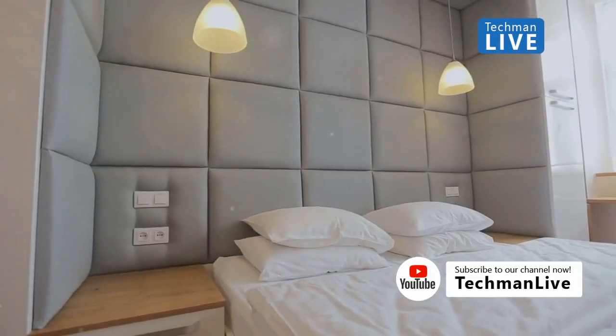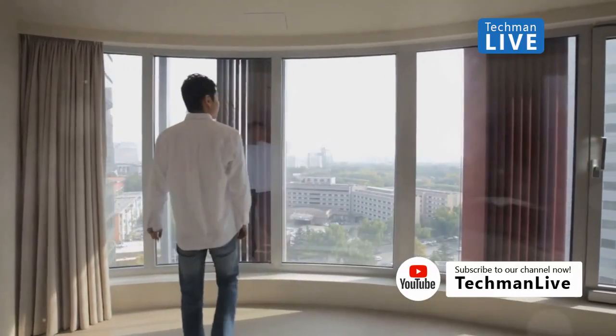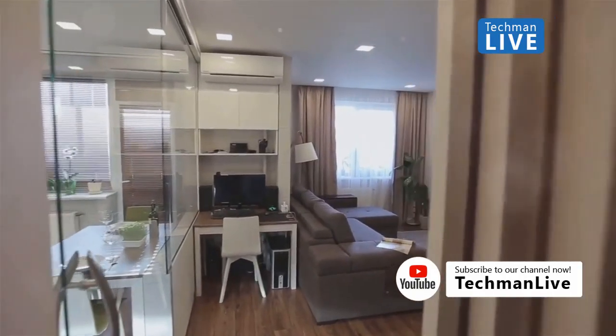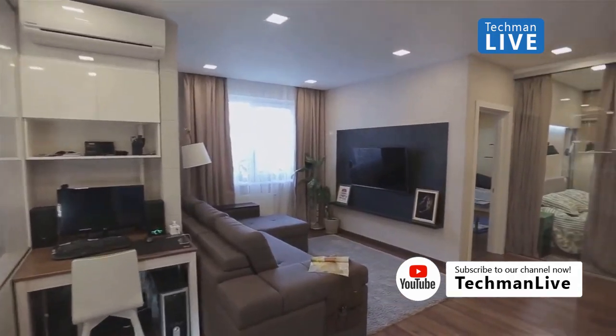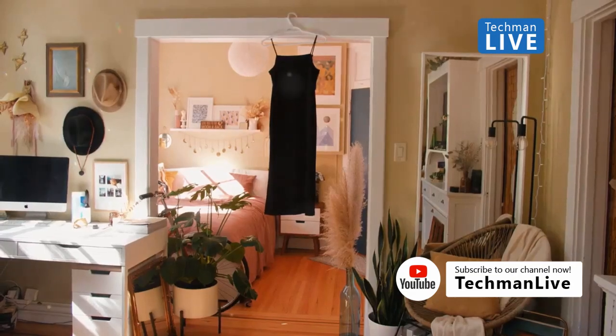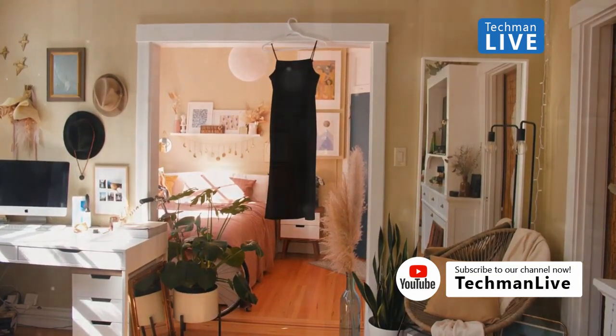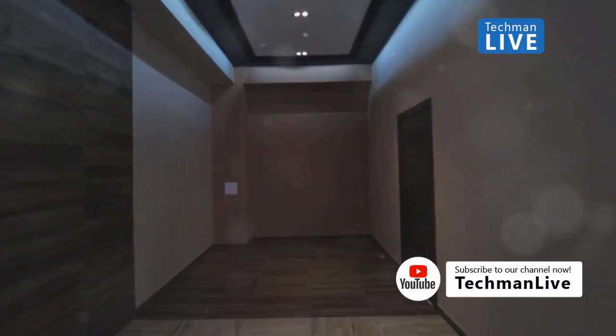We'll be exploring the wonderful world of Feng Shui. Feng Shui, meaning wind and water, is an ancient practice that emphasizes harmony between you and your environment. It's about arranging your living space to invite positive energy flow, especially important in apartment living where space is precious. So, let's begin. Our journey begins at the entrance of your apartment.